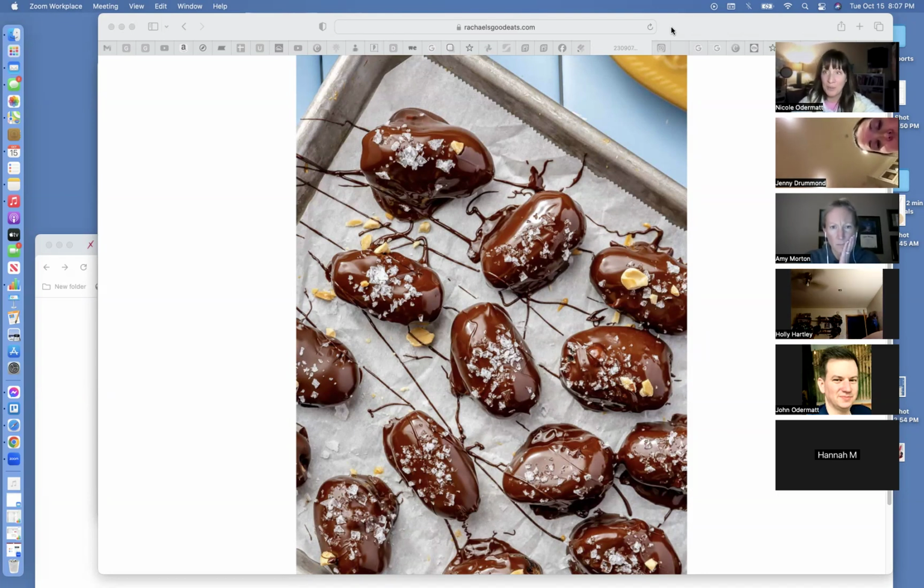And it was family approved. I mean, John was like, these are good, and Ruby really liked them, and I like them. So they could be great for the whole family, and they're going to give you a little extra fiber.